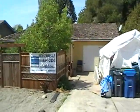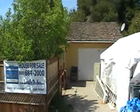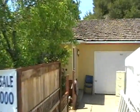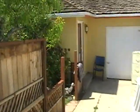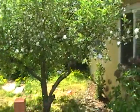This is a short sale, currently asking $565,000. For more information, log on to MLSPlusForeclosures.com. Give me a call for a private showing. Love to get you in here anytime after 11 a.m.